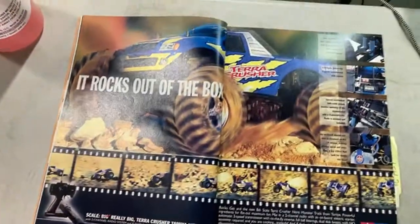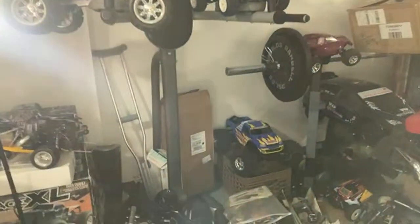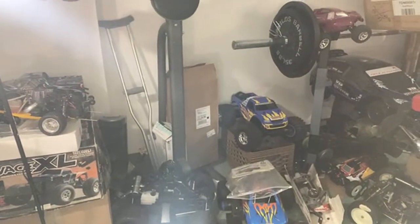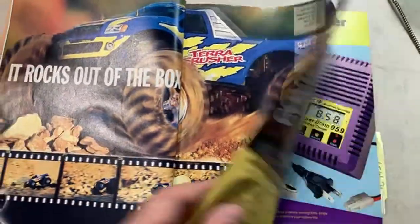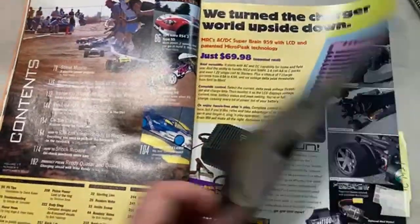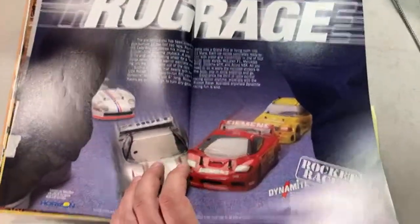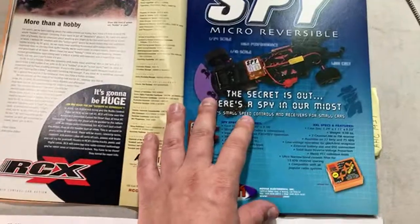Okay, let's continue. Terror Crusher. I do have one. Mine is over there. Sickening. Okay, let's move on. Charger. We got a Micro RS4. I have 2 of these. We're not going to cover everything. I got to go kind of fast.